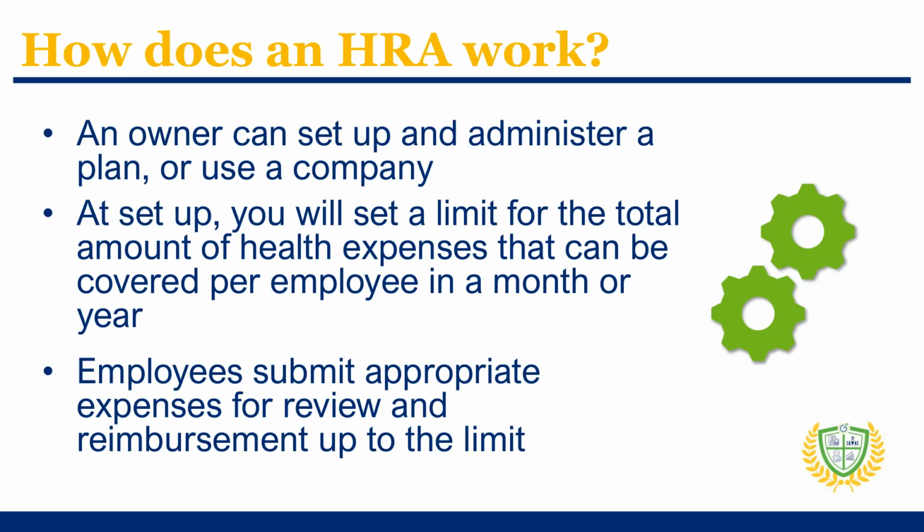When you set up a plan, you set a limit to the total amount of health expenses that can be covered in a month or year for each employee and their family members. The limit needs to be the same for all employees, so an owner can't have a greater reimbursement, for example. You can administer your own plan, or use a company to do so. Regardless, employees will submit appropriate expenses for review and reimbursement up to their limit. If an employee doesn't hit their limit for the year, the business owner does not have additional financial responsibility. For example, if you have a limit of $1,500 in annual reimbursements and your employee only submits $900, you only pay $900.